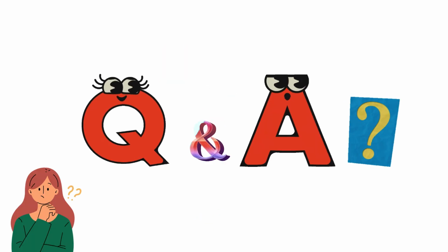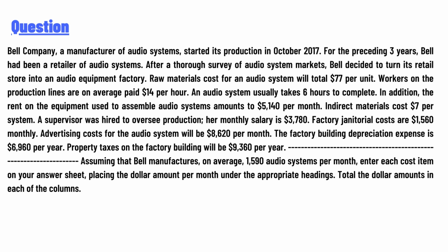So our today's question is: Bell Company, a manufacturer of audio systems, started its production in October 2017. For the preceding 3 years, Bell had been a retailer of audio systems. After a thorough survey of audio system markets, Bell decided to turn its retail store into an audio equipment factory.